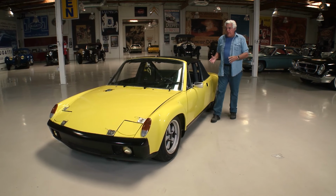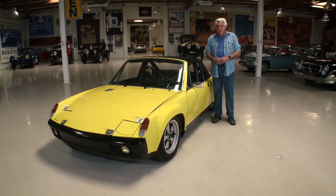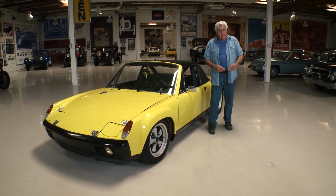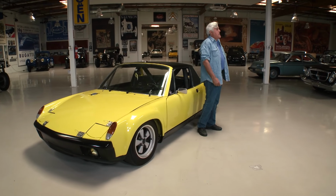And before we meet the owner, Eric, let's bring in a gentleman whose father was the head designer for Porsche for, well, over 20 years. Hans Lapine. Hans, come on in. Hi, Jay. Good to see you. Nice to meet you. And your dad, well, was a hero to a lot of Porsche files.